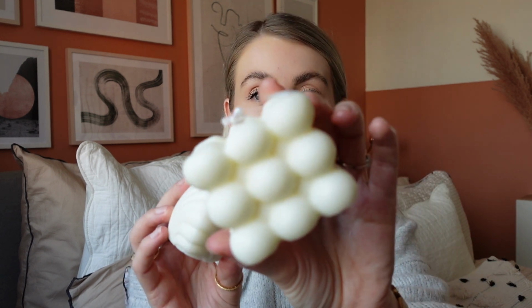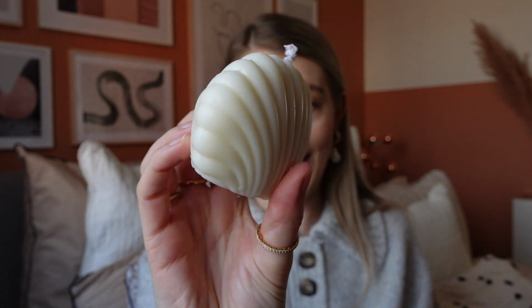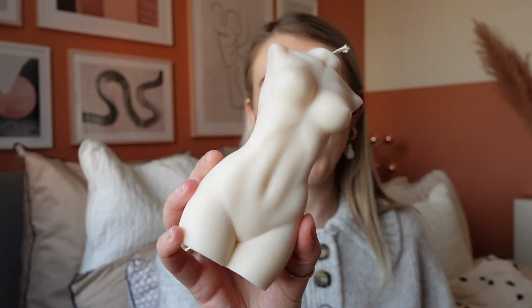Now on to some really cute home bits. So I have these candles here, which are from a small business, which are honestly so, so cute. So these are from a brand called Our Door Scents, and how lovely are they? I'm honestly just so obsessed with really cute, pretty candles that I can have on display, and these ones are so, so lovely. I also have this one as well, which I had in a goodie box from Selfridges, which is also so lovely.